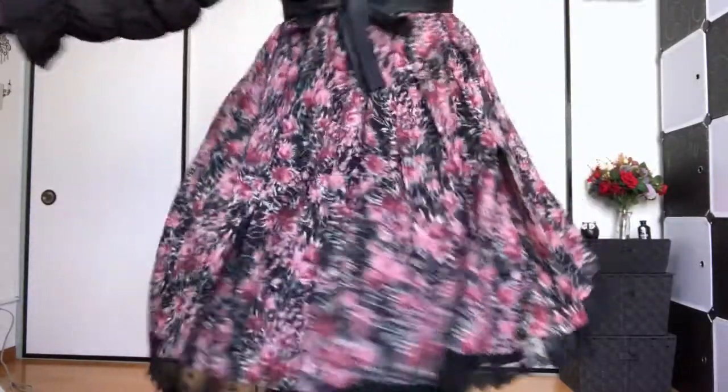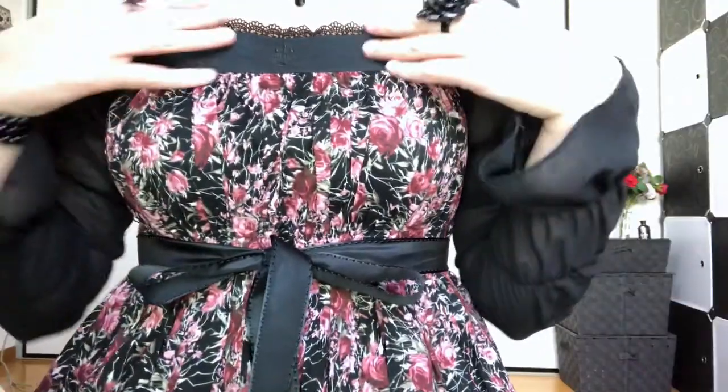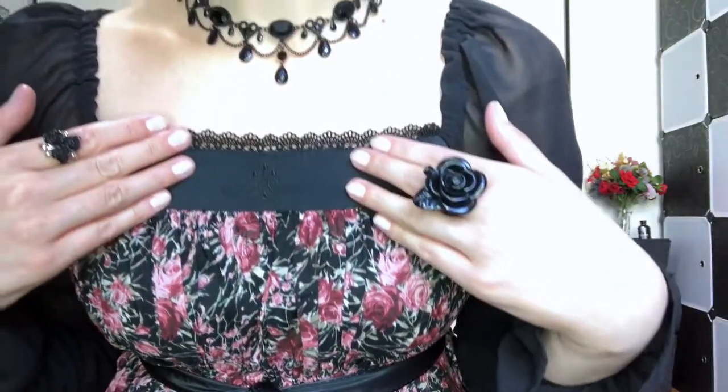The roses are a little strange color-wise. They're not quite red, not quite pink. It's actually quite difficult to find matching accessories, but I do happen to have a flower that matches perfectly. As you can probably tell, I do like matchy outfits, so of course there are roses in my hair, roses on my rings. They match the roses on my dress.